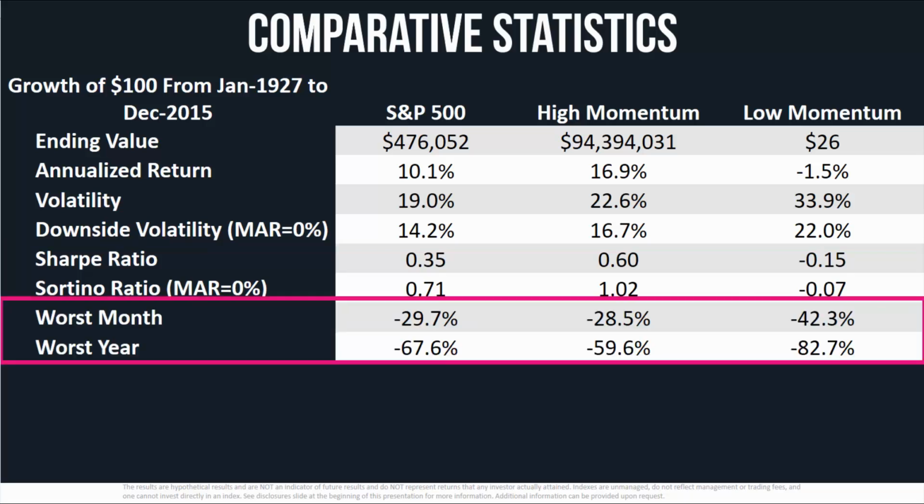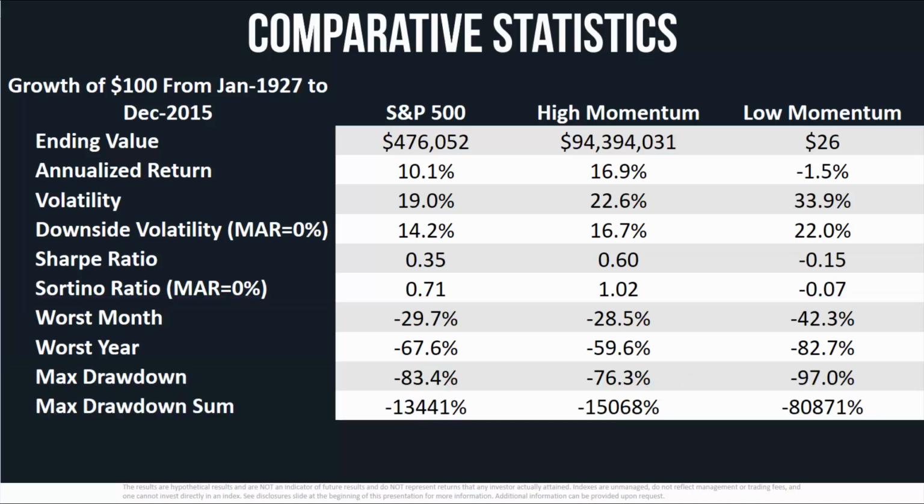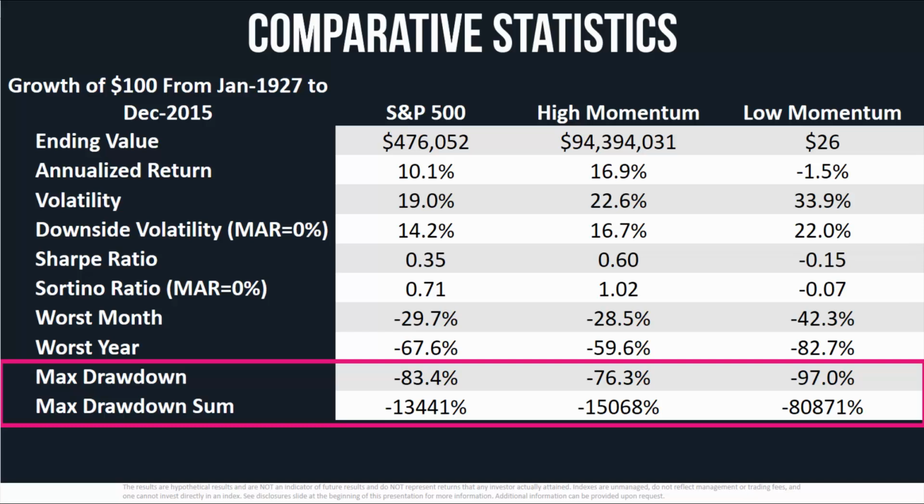The worst month for the high momentum and S&P are about equivalent. The worst year, again, 67% for S&P 500 versus 60% for high momentum stocks. Not a huge difference, but low momentum obviously is the worst one once more. And then the maximum drawdown is slightly improved for high momentum, but if you look over on the right, low momentum stocks have an insane loss of 97%. And as you can see, they have more consistent losses than either the high momentum or S&P 500 portfolios.